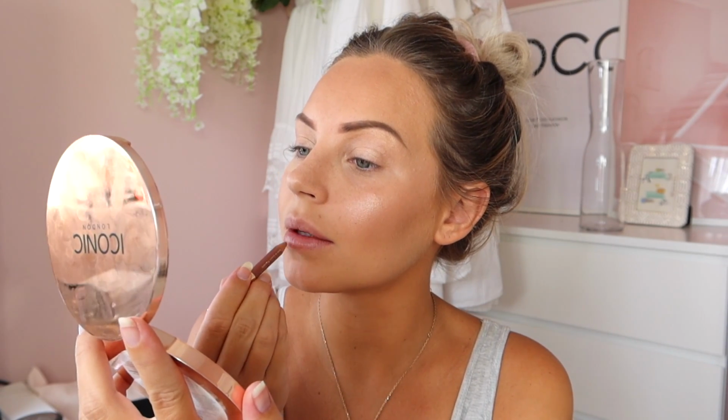So I'm then going to move on to my lips, and I'm going to use this lip liner, and oh my goodness, I've forgotten the brand. I will link it below because I know where I can find out the name of it and the shade, because I actually can't remember. I'm just going to line my lips. So that is my lip liner done. Looks a bit random, I don't have anything else on my lips.